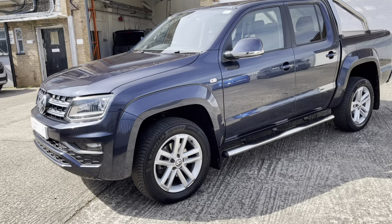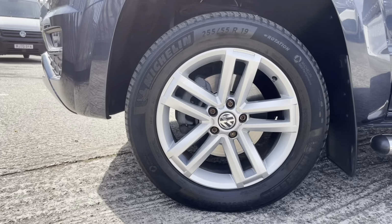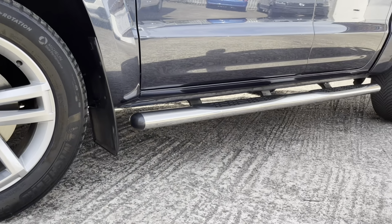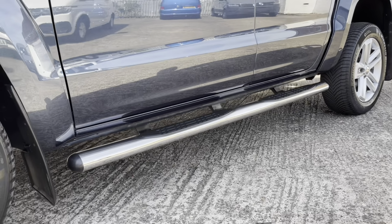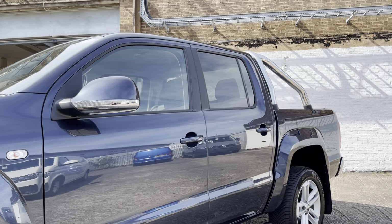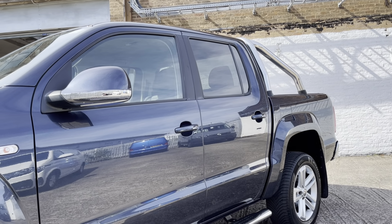Moving around the truck, you will notice that this truck is fitted with 19-inch alloy wheels. All the wheels are in superb condition. It's also fitted with a full set of mud flaps. Also on both sides, you'll notice side styling bars with steps. It's also fitted with heated mirrors. The mirror caps and door handles are also painted in body colour.